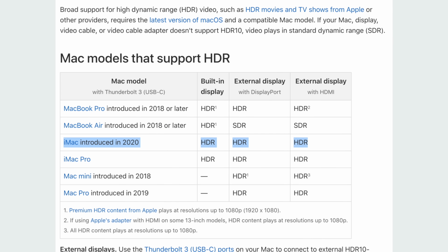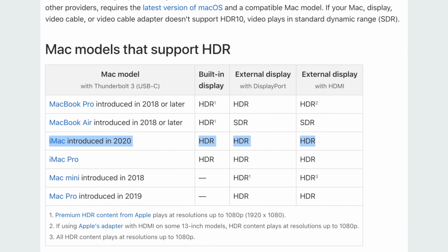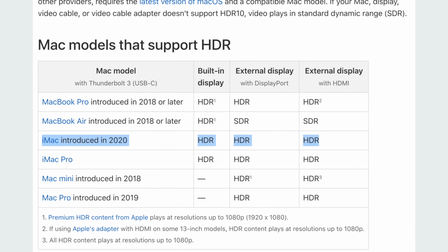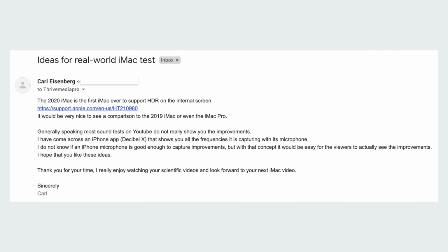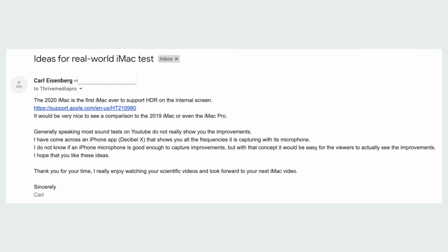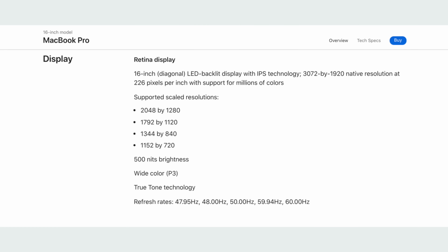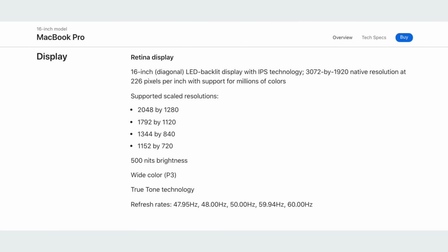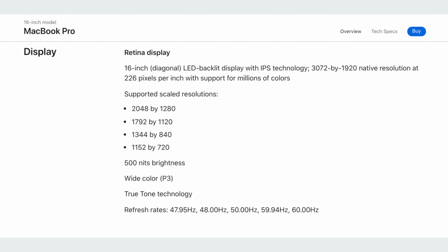But the 3K resolution on the 16-inch MacBook Pro is definitely great for its size. And by the way, this 2020 iMac is the first one ever that supports HDR video playback, just like the MacBook Pro, which we discovered thanks to an email sent to us from one of our viewers. Thanks, Carl. But what's great about the MacBook Pro is that you get the same great color accuracy with P3 wide color gamut, you get the same 500 nits of brightness and True Tone technology.